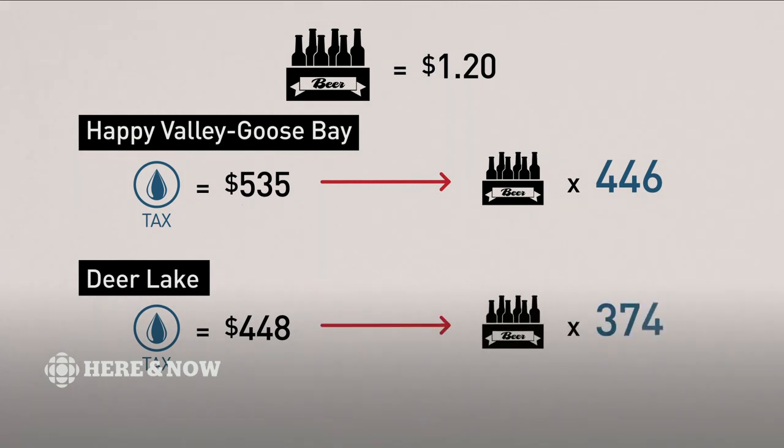You're going to need 374 cases of beer. So there you go. That's a lot of beer. Which reminds me, Carolyn, I haven't paid my bill in St. John's, so I'll see you after break.